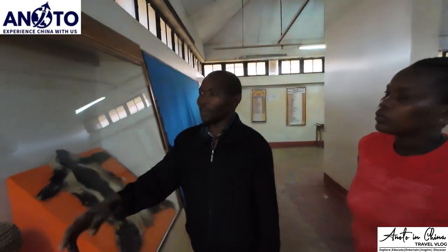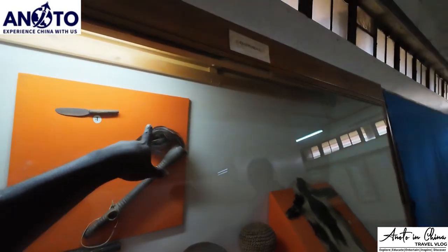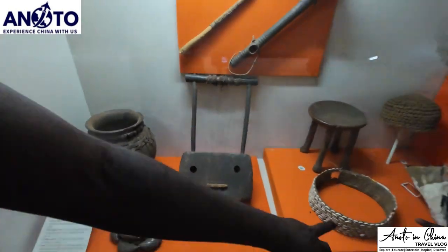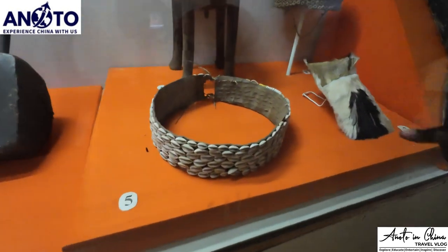And then you have this kind of fly whisk, which is a symbol for leadership. And then these were just for entertainment, the jingle for entertainment. And then you have this cowrie shell. Cowrie shell was very important among the Kalenjin communities, called the Ketio.